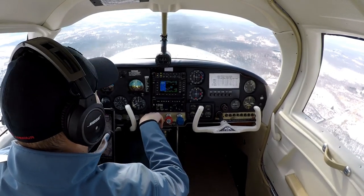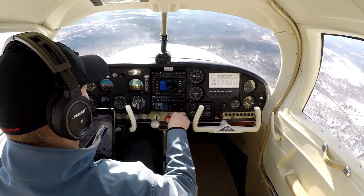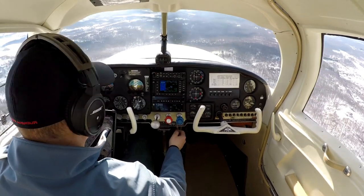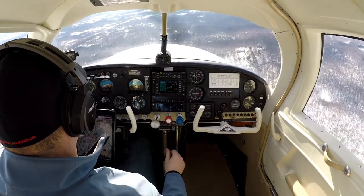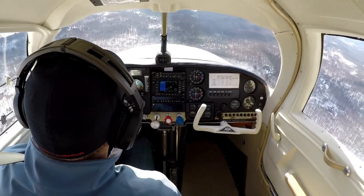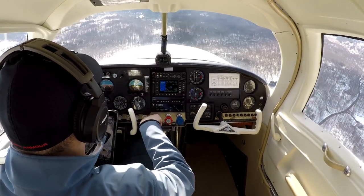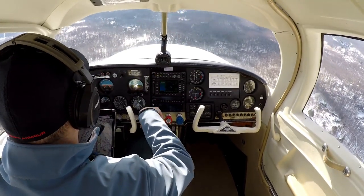And Mooney number 2 is midfield left downwind, 4, Orange County. Gas, mixture, prop. We'll come in shortly. We'll throw in some flaps. That slows us down a little bit. Let me trim up a little bit. See that wind shear? Push me to the left, to the right. Daryl's landed. Ooh, man.